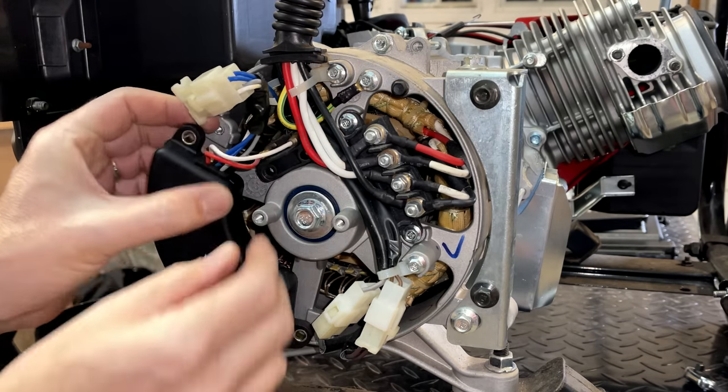So this generator's in pretty good shape. There's not a lot of corrosion. I'm expecting this to come off without too much of a fight. Yeah, I don't even need a wrench. Wish they were all this easy.